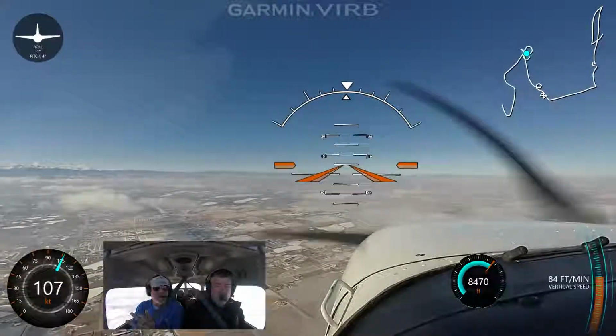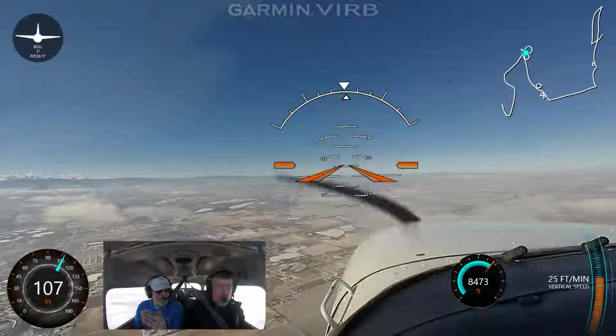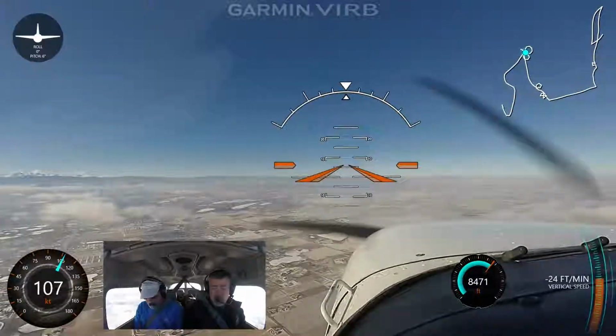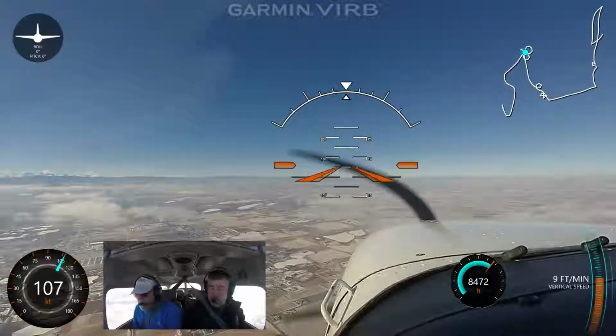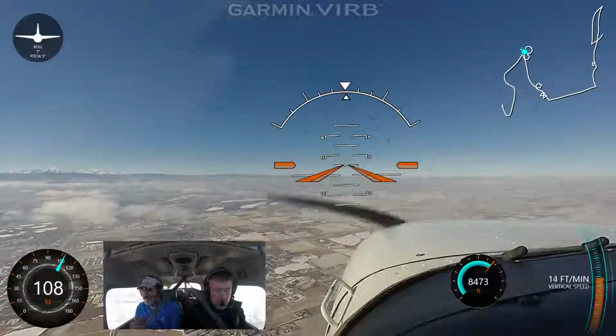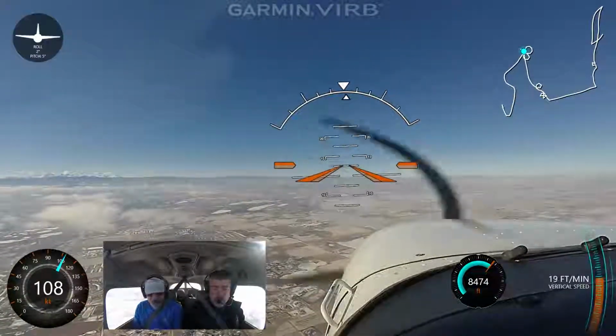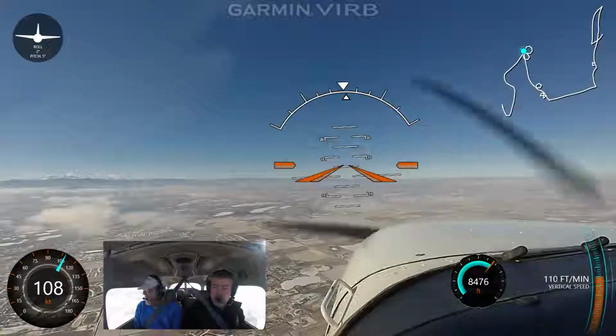Alright, how about steep turns? Yep. Alright, so we're going to roll to 45 to 50 degrees of bank, right? How much trim do I throw in? Well, it would seem like about one full turn if we're going to do it, right? One full turn nose up. Nose will be up a little bit, right? Okay. One full turn nose up by doing that.